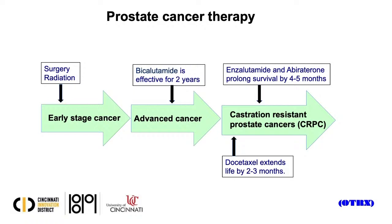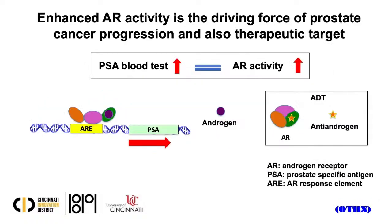The new concept is to treat cancer as a chronic disease, like hypertension. If one therapy fails, use another one. Therefore, there is a great need to develop novel anti-cancer drugs. Enhanced AR activity is the driving force of prostate cancer progression and also the therapeutic target. AR is an androgen-activated transcription factor, and the androgen binds to AR at the androgen binding site and keeps it in the inactive form.